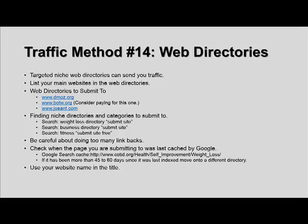Use your website name in the title when submitting. You don't necessarily need to be worried too much about anchor text or keywords, because that's more of a thing of the past when it comes to SEO. Write a good description of your website to increase the click-through to your site. As people are on the directories, you want to encourage them to get to your website. So you need to have a sentence or two that's enticing as far as what types of information they're going to get from you.